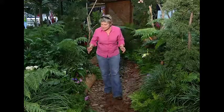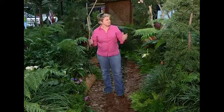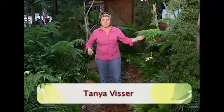What I love about this garden is the great underplanting. So many of us end up in gardens with existing trees or tree ferns where the underplanting can be quite tricky, and we sit there and say, nothing's going to grow. Well, of course, things can grow.